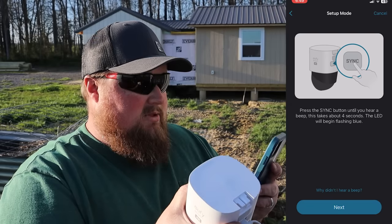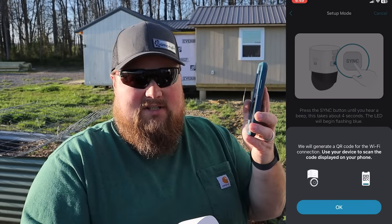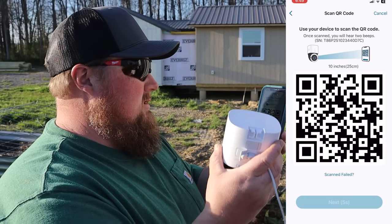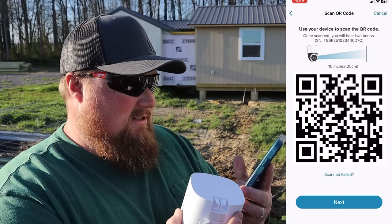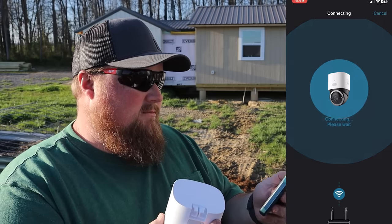There we go. I'm gonna tap on next on my screen. Now my phone is gonna generate a QR code for this camera to view. Hopefully this works well outdoors. Connecting to the network. Okay, that worked out great. Looks good. Tap on next. Tells me connecting.